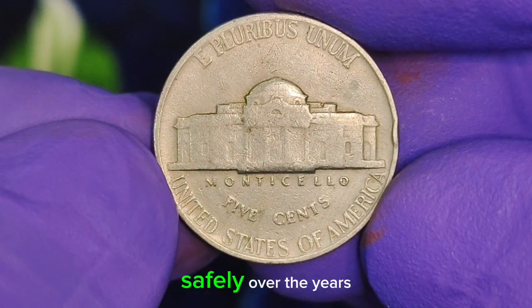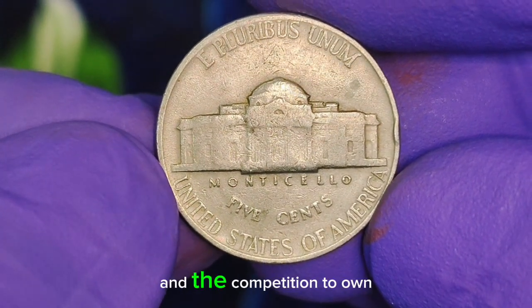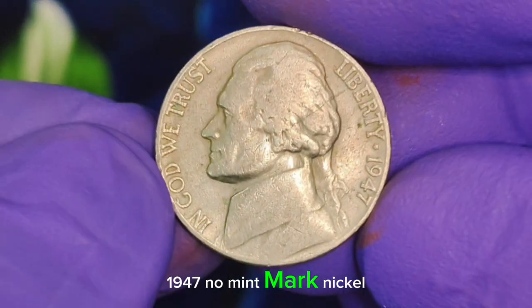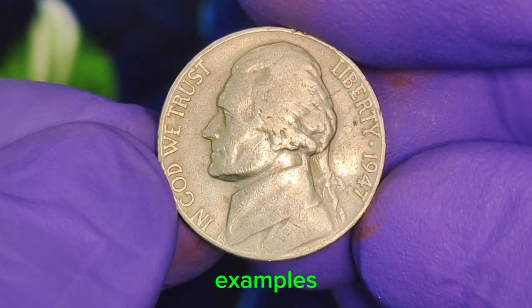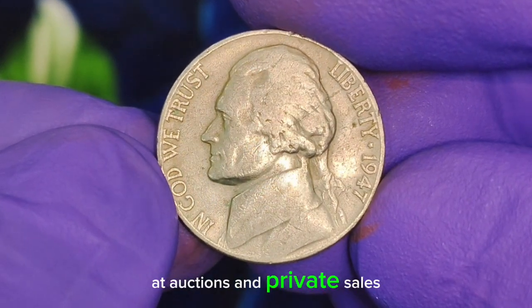Coins that have been kept safely over the years and show minimal wear are in high demand, and the competition to own a pristine 1947 no-mint mark nickel is growing fast. The scarcity of high-quality examples has turned this coin into a hot commodity at auctions and private sales.